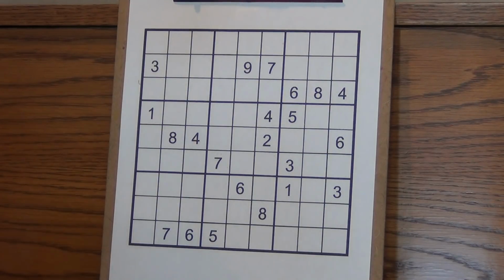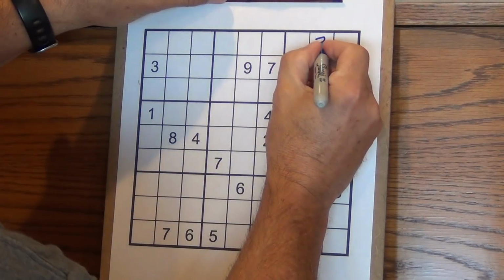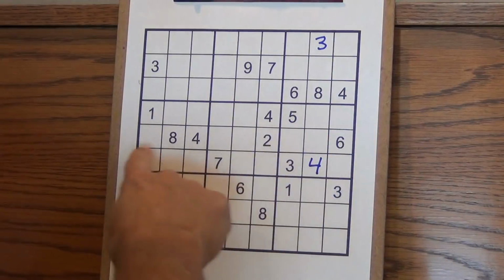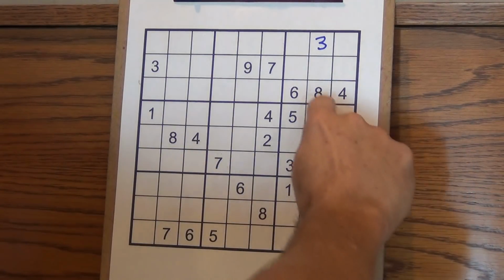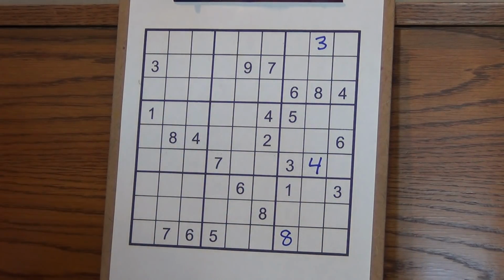First thing I do when I solve a puzzle like this is I just glance and see if anything jumps out at me. And I can see 3, 3, 3. So I know that this top one right here is a 3. So I'll go ahead and write it in. And let's see if anything else jumps out. 4, 4, 4. I can see that one of these two has to be an 8. So 8, 8, 8. This has to be an 8. And there's probably a few others. 7, 7, 7. But just right off the bat, just to save time, I try to grab things that are obvious. Well, all right, now I don't see anything else.